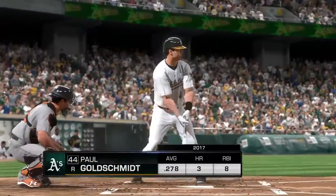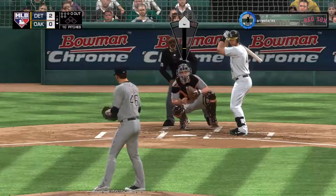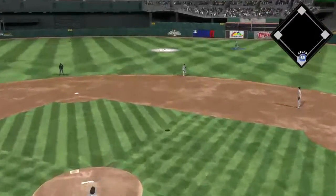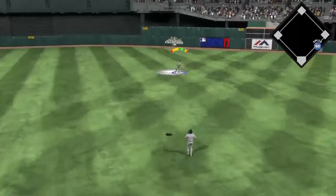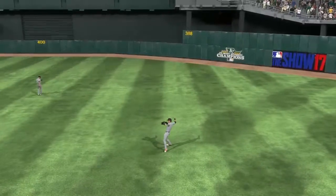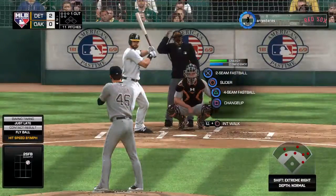Here's Paul Goldschmidt now. He's hitting in the .270s on the season coming into this one. First baseman, Paul Goldschmidt. Lofted in the air out toward right center. Yelich is under it, and he hauls it in for the first out of the inning. Stepping into the box, Mitch Moreland.